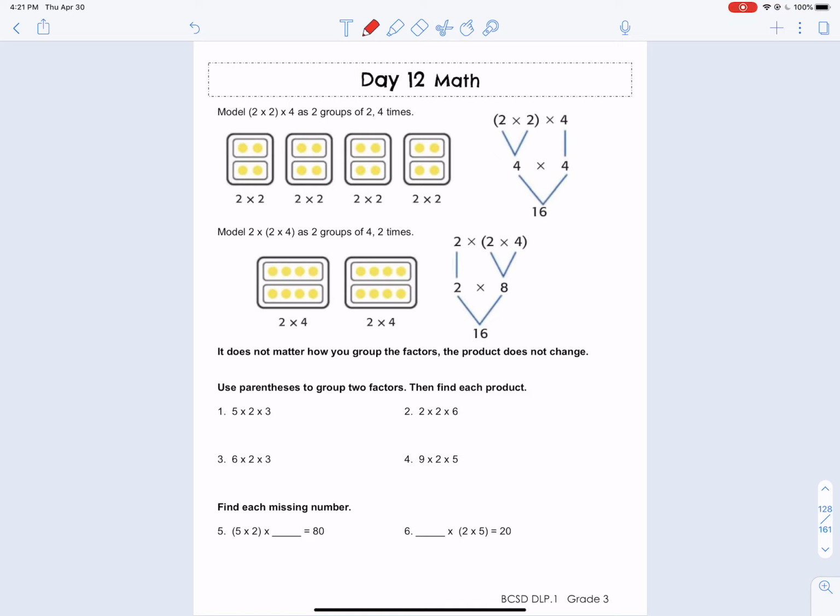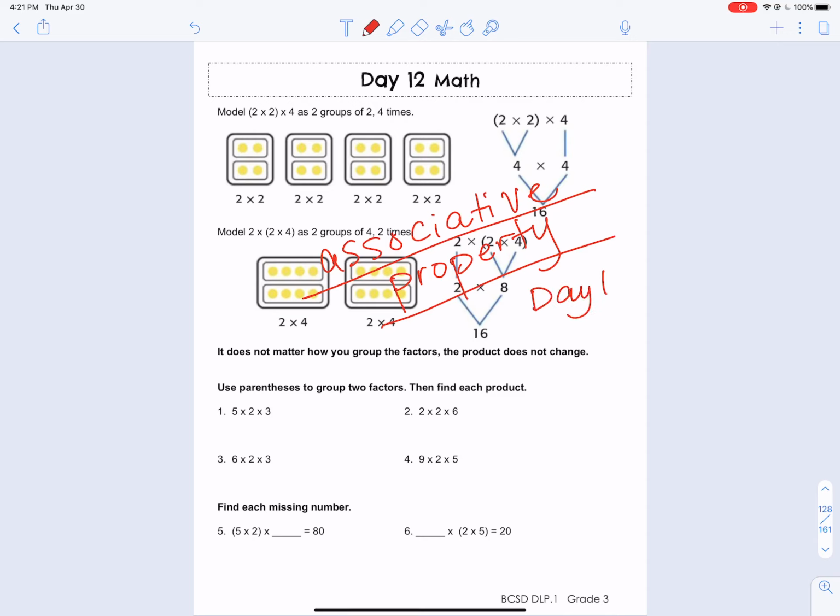I wanted to mention a couple of things about the next page. They're illustrating the associative property. I talked a little bit about this in my most recent math fact fluency video. That's where you can find more information about the associative property. I also show it in my day 10 video with the math page that was like the quiz for the 2 weeks of math that you did before that. So if you're interested, you can look at my day 10 video for more information about the associative property.